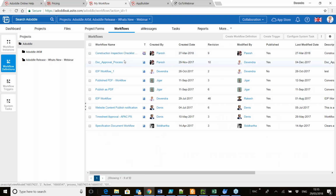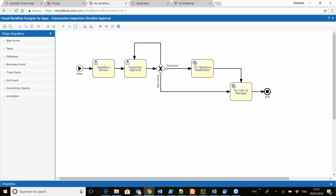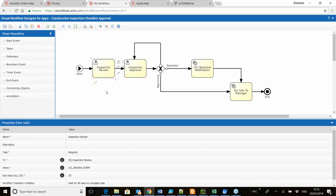So we have just created a workflow for this construction inspection checklist app. If I open the workflow designer and click on this particular task, I can see it's a user task. If the icon on the left is a user, it means it's a user task, or if it's a gear on the top left, it's an automated system task.